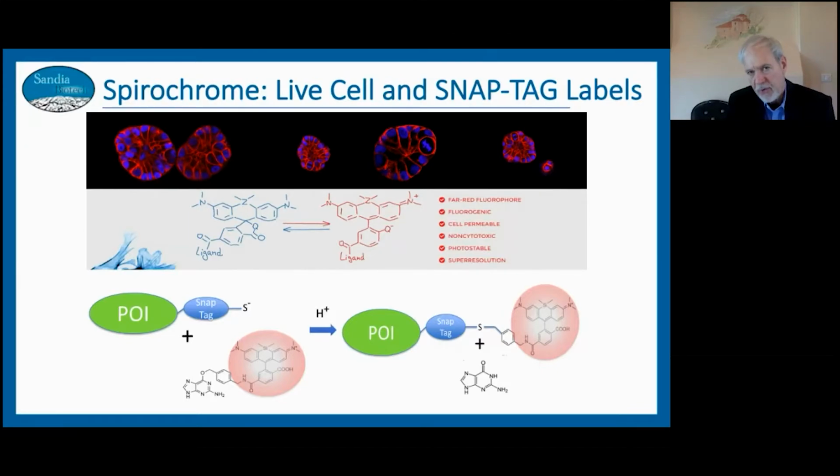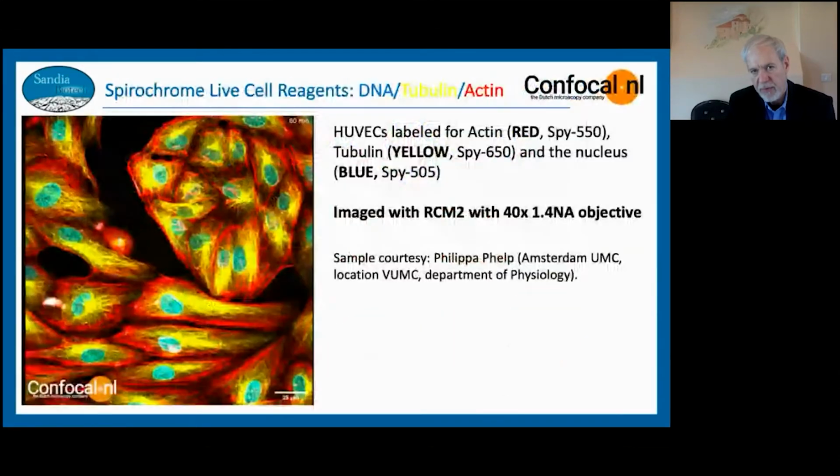The Spirochrome live cell and SNAP-tag reagents, this is open source, allow us to attach a benzylguanine fluorochrome directly to a particular enzyme that is self-labeling. This can be done for any target inside a living cell. These reagents are cell permeable, non-cytotoxic, photostable, and they give you images like this.